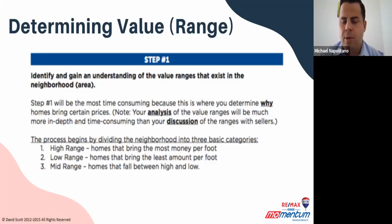So you could show the people what's the difference, right? Why did this sell for this high price? Why did it sell for this low? Why did it sell for this mid? The reason why this sold for a high price is because typically this has better exposure. It's not on a busy street. It's brick versus frame. Those are the high range.